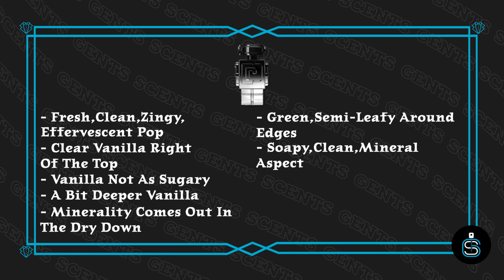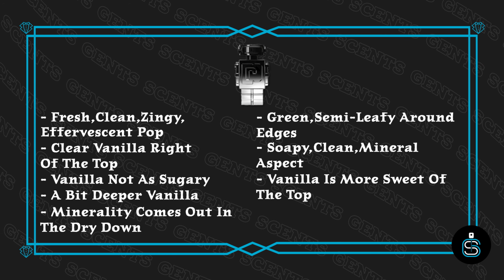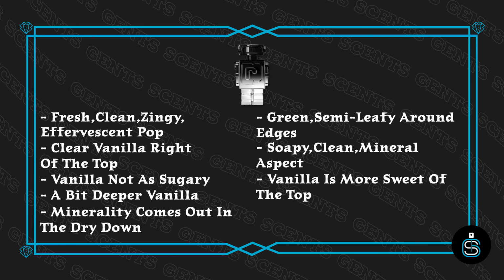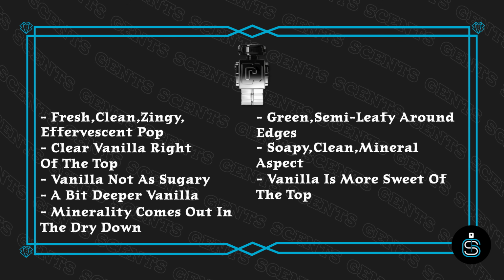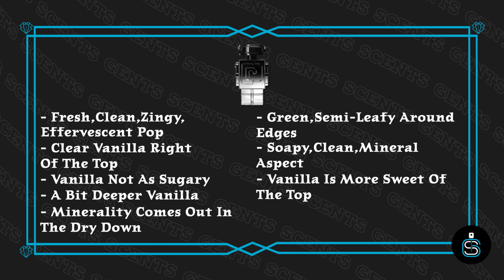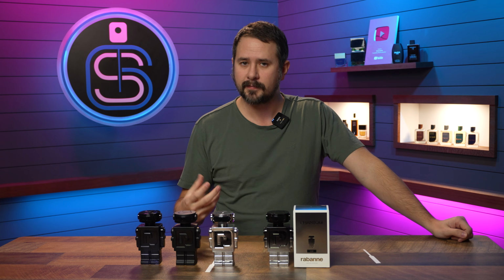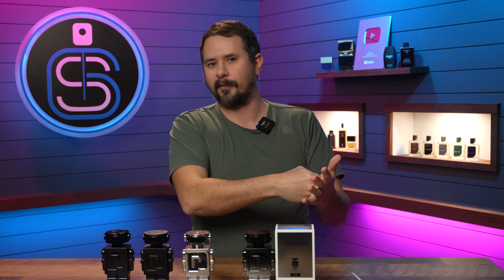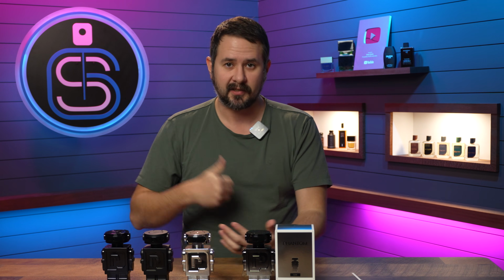And that vanilla actually, to me, is more sweet off the top. As it dries down, even though, again, the vanilla is a base note, it's not quite as forceful as the fragrance dries. Still there, a nice, pleasant, light sweetness, but just not like a hammer of vanilla, right? Not just smashing you from the opening into the mid into the dry down.